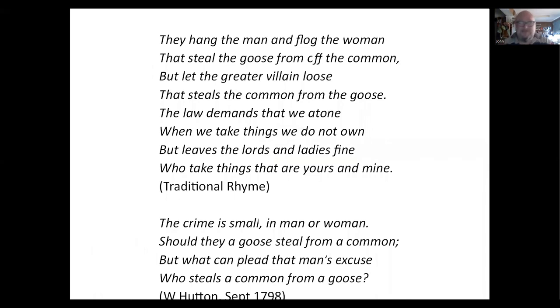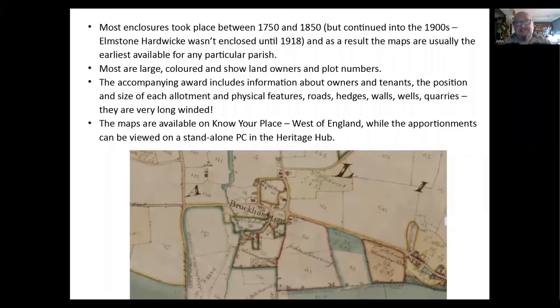Now that's a traditional version. There is actually this bottom version as well, which was maybe what triggered that first one. But again, it's the same sentiment. Because the enclosure maps were, you know, horrific at the time. They caused an awful lot of opposition. They generally took place between 1750 and 1850, but they did continue later. Elmstone and Hardwick wasn't enclosed until 1918.